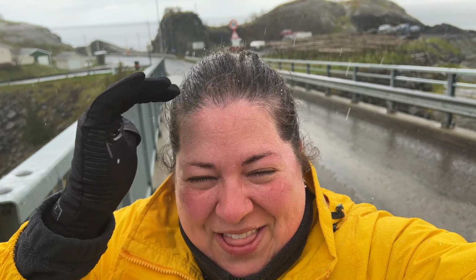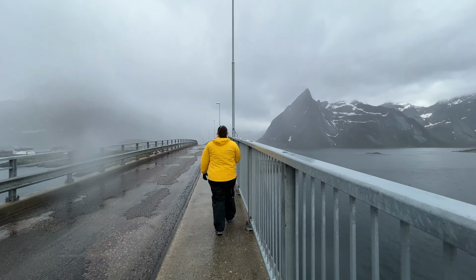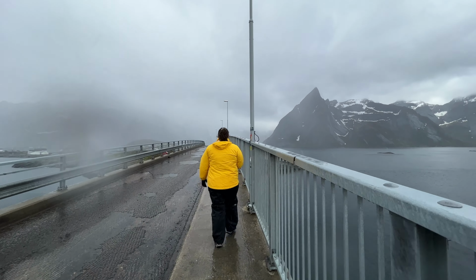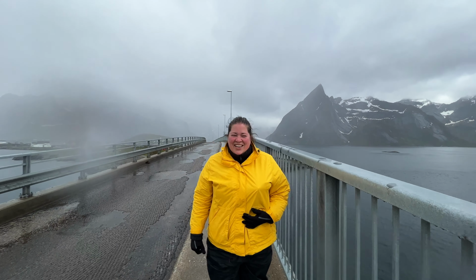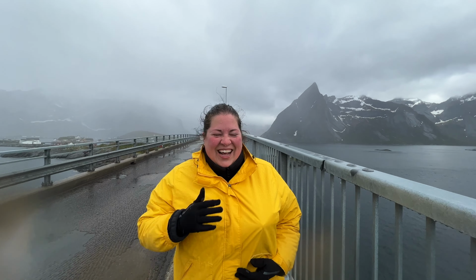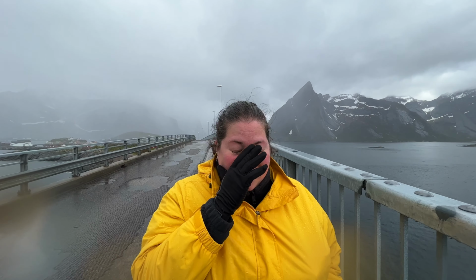This is just crazy weather. I didn't think we'd be seeing sleet or snow. Yeah, not in June, and oh gosh, it's hitting me in the face. It feels like nails. Painful. It's so painful. Sauna after this. Oh, yeah, it's so cold.